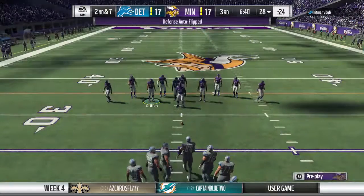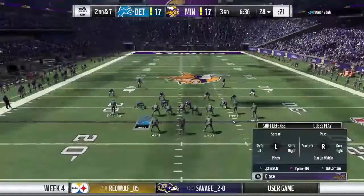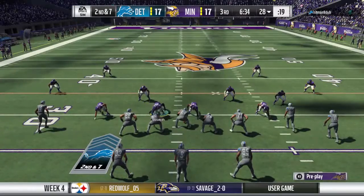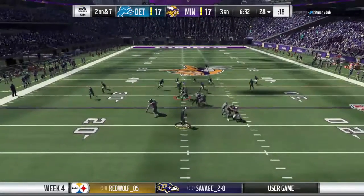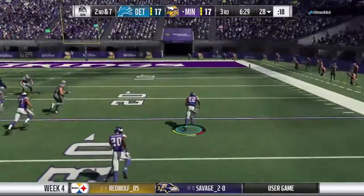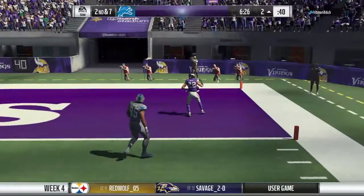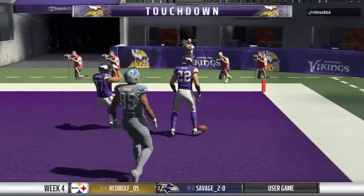See if they stay on the ground for 2nd down. From the gun, here's Stafford. Looking for Tate, and it's intercepted. Picked off by Harrison Smith. And he will take this one home. It's a touchdown.